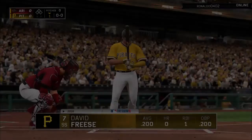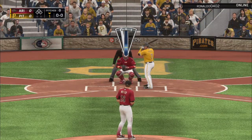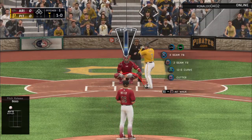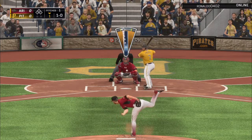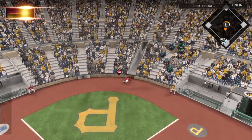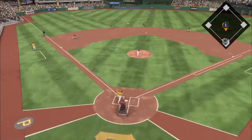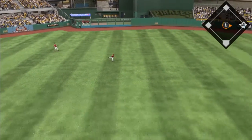David Freese comes to the plate to lead things off here in the bottom half of the first. For the Pirates, the shortstop, David Freese. They'll try and entice him with a high fastball, but he wouldn't commit. It's ball 1. And he swings and pops it foul behind the plate. And this is going to wind up a foul ball. Now a ball hit hard towards center. Solid base hit for him, his first of the afternoon.